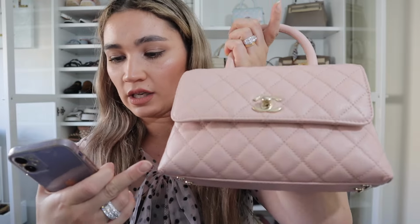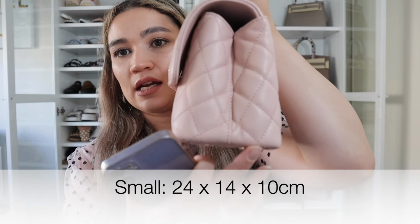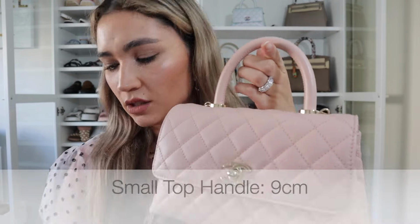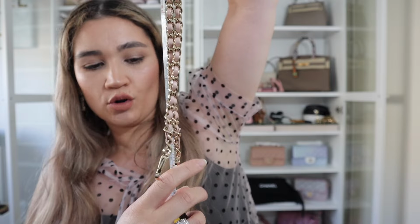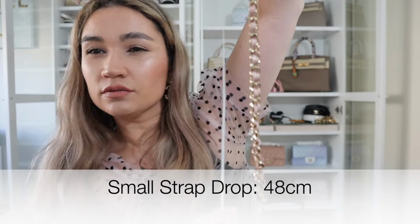So the size of this one is 24 centimeters along here. It's 14 centimeters in its height, and 10 centimeters in its depth. The top handle from the top to the bottom is 9 centimeters on this. Then the strap drop on the small Coco handle is around about 48 centimeters. So you pretty much just double that. It's about 96, 97 centimeters in total.